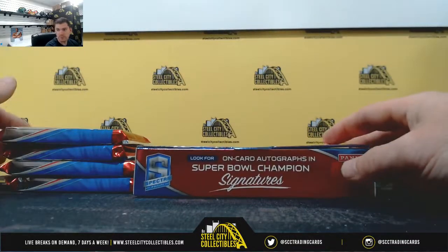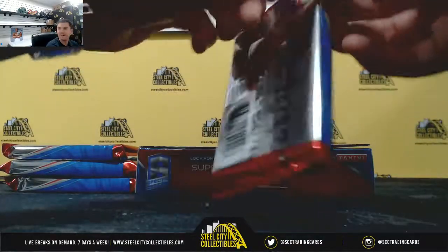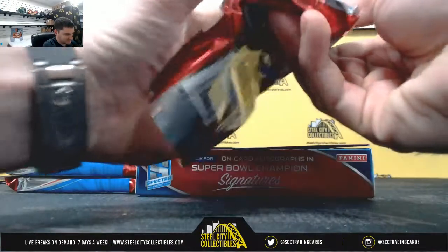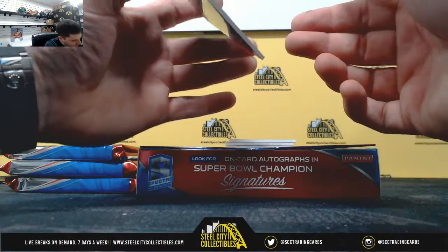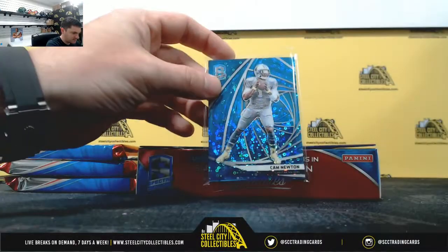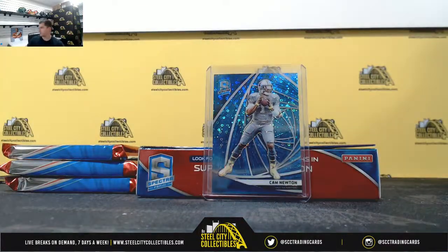All right, Super Bowl signatures. Tom Brady or bust. We're due for one. Let's see one of those Tom Bradys. So Cam Newton out of 60. Bear with me, guys, because I do have to type in each card.